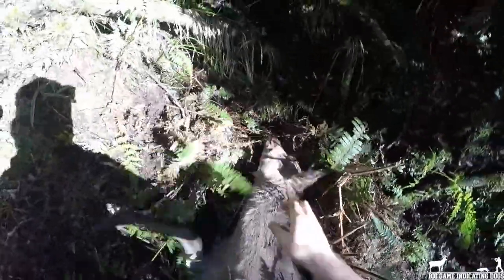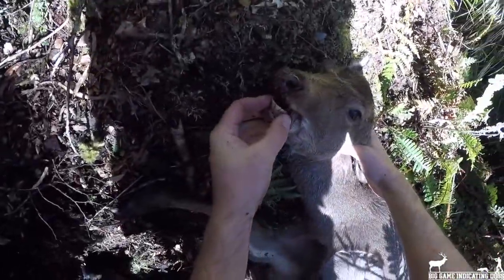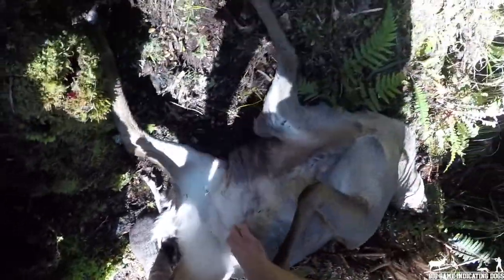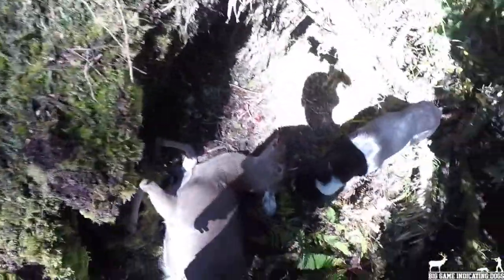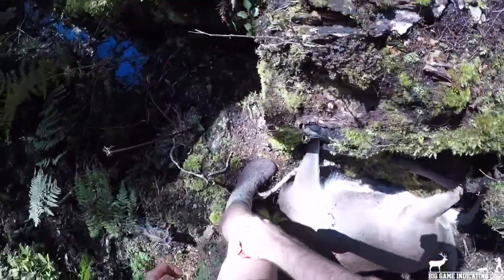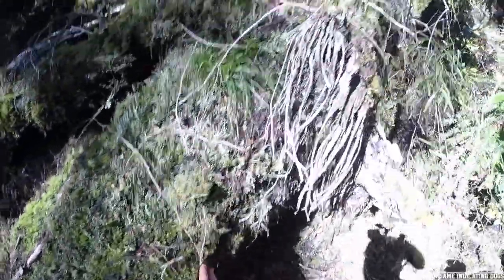Flicked blood everywhere. Yeah, it's a nice young Sika. Not on milk. Say she's a 2-year-old or so, 2 or 3-year-old hind. Not that I'm any expert in aging deer. She's not a really old girl either, and she's not a yearling. Blood everywhere.